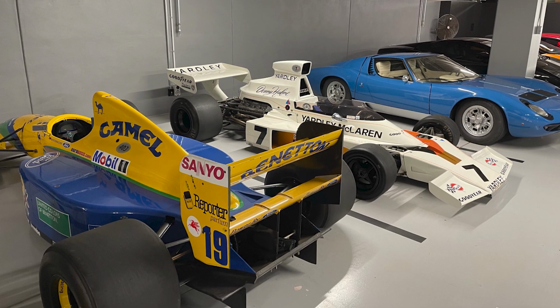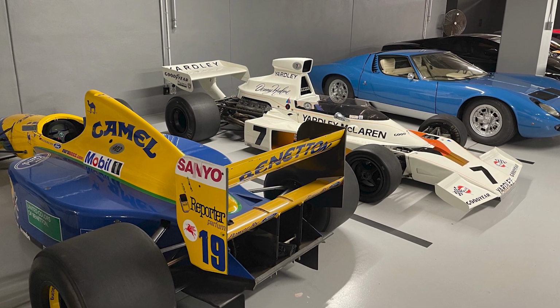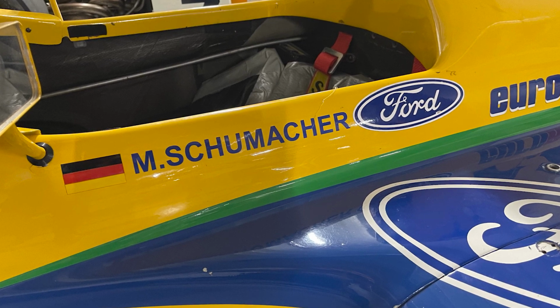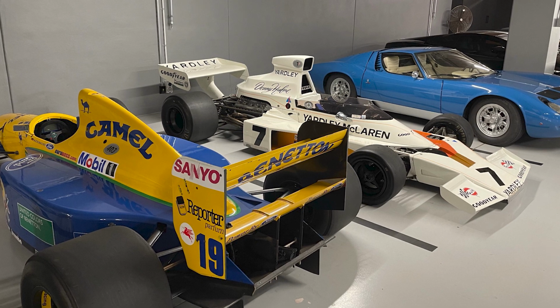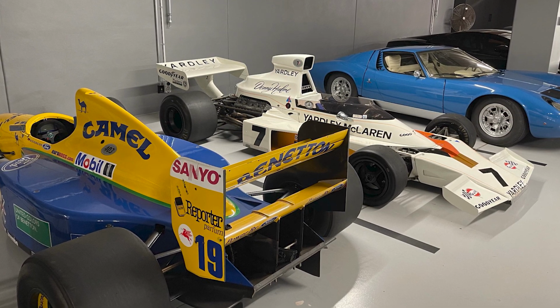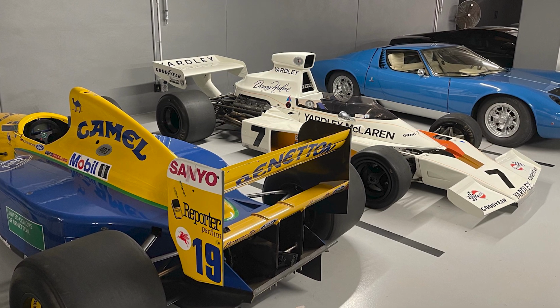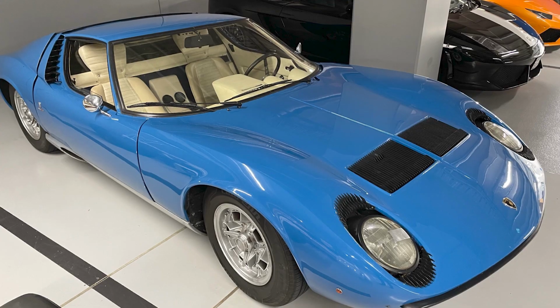Check out this one here. This is a sneaky picture from down in one of the secure parks. That is Michael Schumacher's first Benetton F1 car, the B191. Denny Holmes' McLaren M23 F1 car. Now that's the car that claimed pole on debut in South Africa and then won the Swedish Grand Prix in 1973. And behind them, the Lamborghini Miura. Now this is the car that the word supercar was actually invented for.